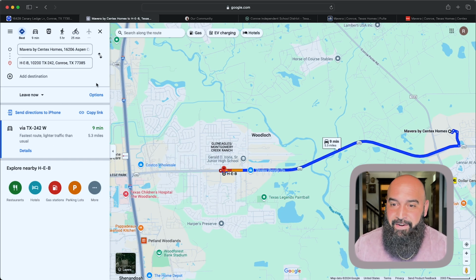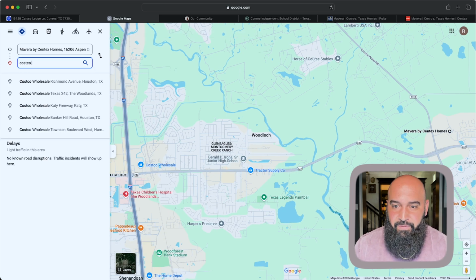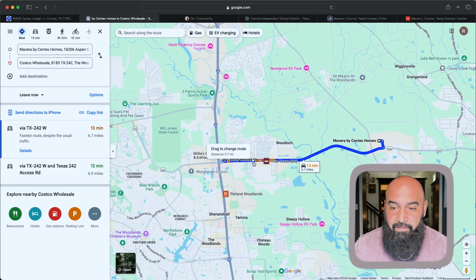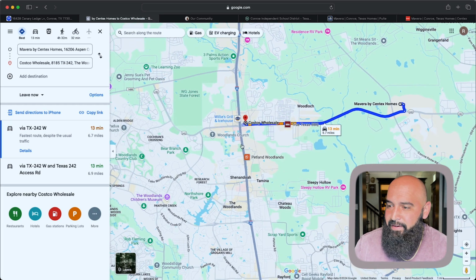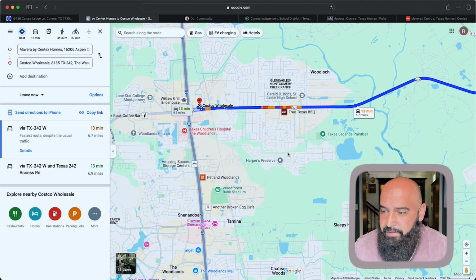Say you want to get over here to Costco. We'll do Costco 242. 13 minutes. And again, you still have a little bit of traffic there. So you're 13 minutes for your Costco runs. Pretty sweet, not bad at all. And then again, you were 9 minutes to HEB. You have all the restaurants, everything else right here. You got the hospital, which is right across from Costco. So you're 13 minutes to the hospital.